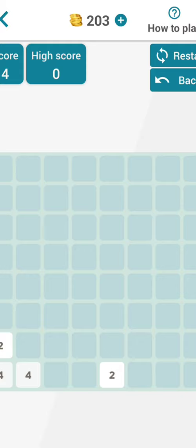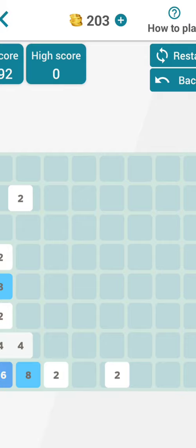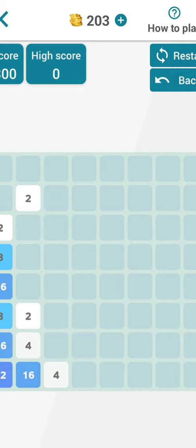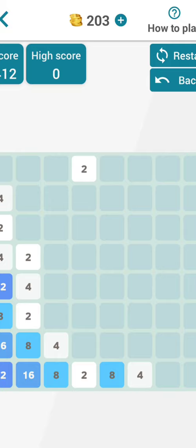Okay, here we go. So as I told you, if you have a high value block, don't move it from the corner. Well, I'm not a pro, right? I'm not a pro at this game. But that's what I have seen so far from what I have played.